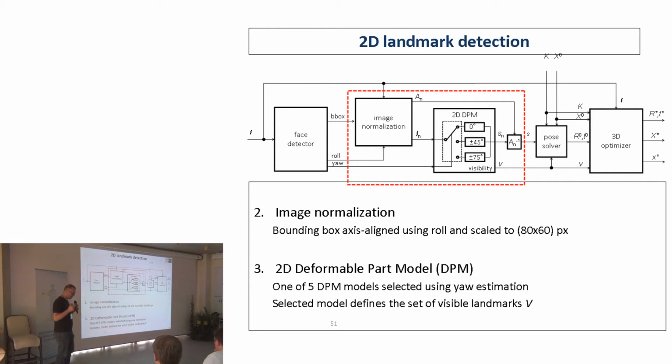Now, what happens then? We have a bounding box with a normalized face that's axis aligned. Now we need to detect the initial guess of the landmarks. So what is used is a deformable parts model, and I'll talk about that in a second. In fact, several deformable parts models are used based on the yaw estimation. So the idea is that if you swivel your head on the axis, different landmarks are visible. So based on this yaw, 0, 45, there's only 3 here, a different deformable part model is used. So it selects the visibility just based on the yaw. It's very simple. So that gives us the visibility.